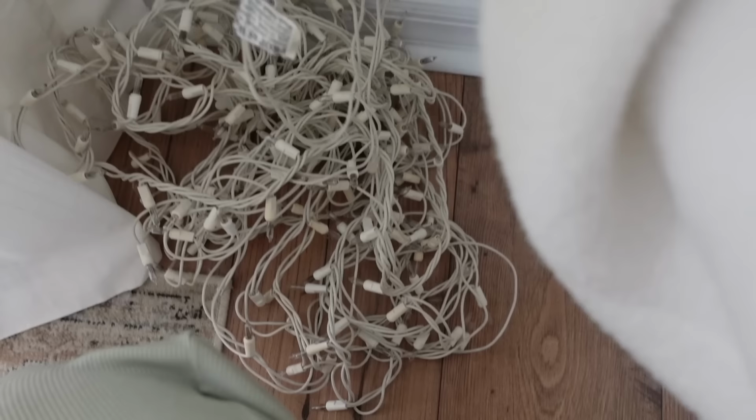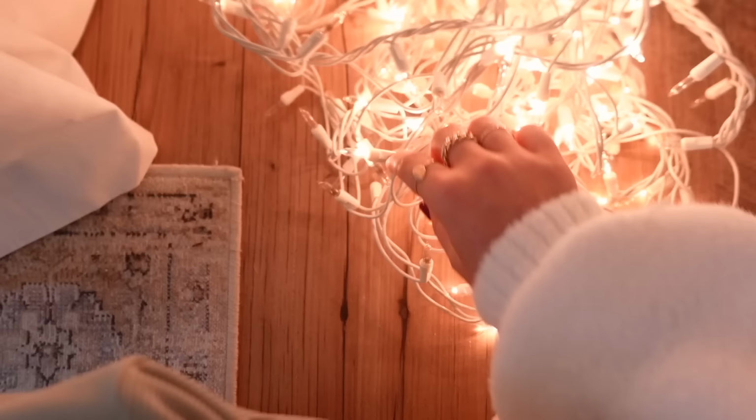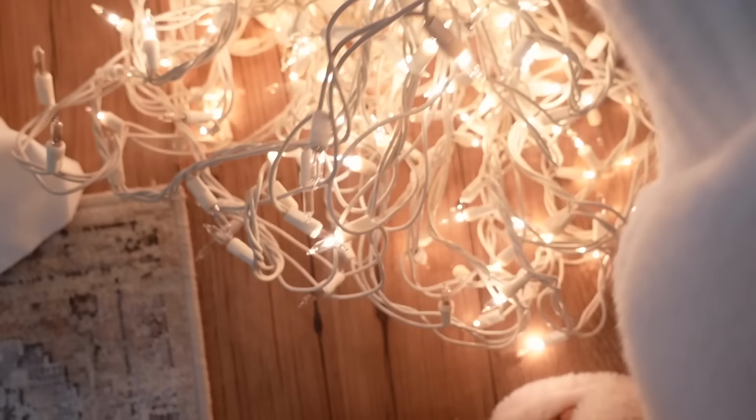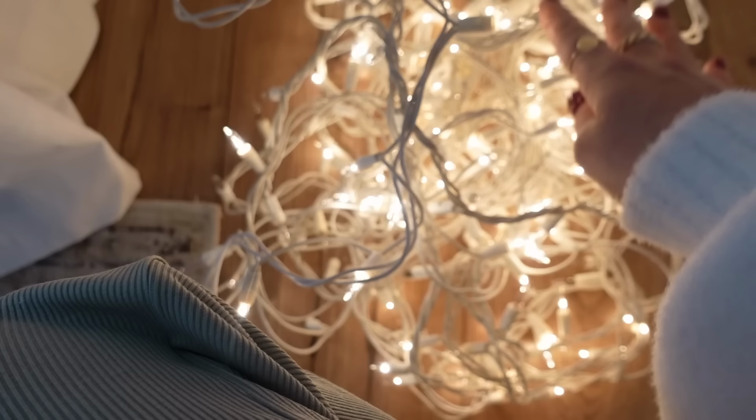Always gotta check the lights and make sure they work before you wrap them around the tree. If I recall, I think half of these lights work, but not all of them. Oh yeah, it looks really good. It looks nice and bright, but there are quite a few that are burnt out, but that's okay. I'm still gonna use it. I think the problem is that the top is burnt out or the bottom, so it's kind of obvious, but I think I'm just gonna mix it all together so that you can't really tell.